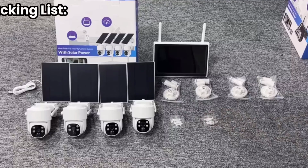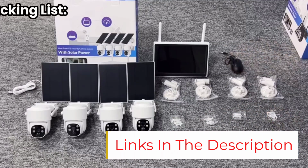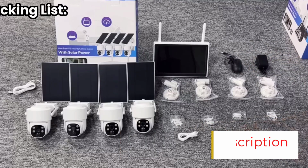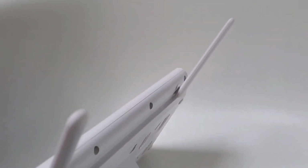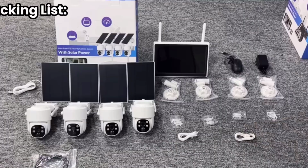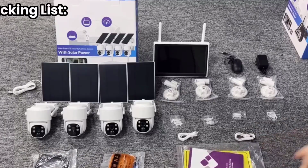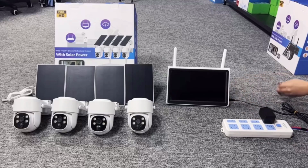With 4MP Full HD video and bright color night vision, you'll get clear footage even in the dark, thanks to a powerful spotlight and extra LEDs. Plus, the two-way audio lets you hear and speak through the cameras remotely, making it simple to stay connected and respond quickly when needed. What we like: plug-and-play monitor, wireless solar power, 4MP Full HD video, color night vision, two-way audio communication.